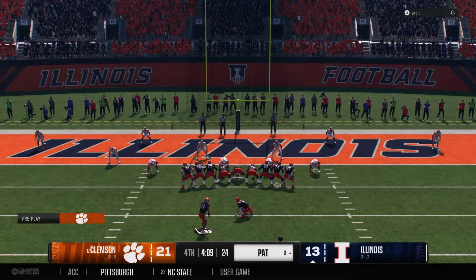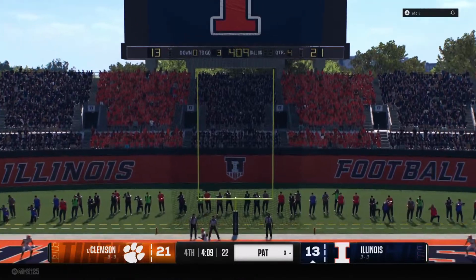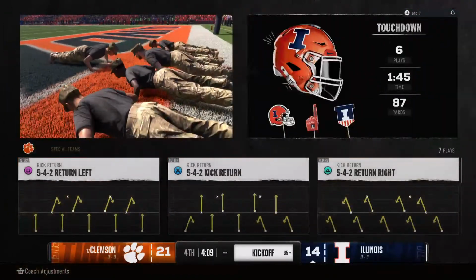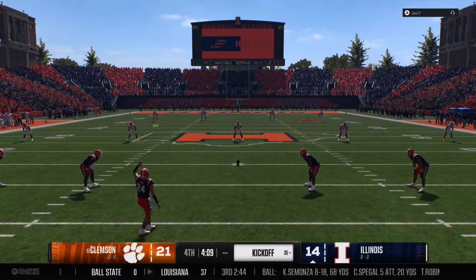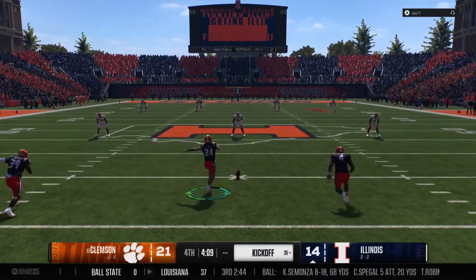They'll try to tack one more on their score. And the PAT will draw them 1 point closer. So that scoring drive took only 6 plays. And they finished with a huge play in the passing game, covering 66 yards to the end zone.